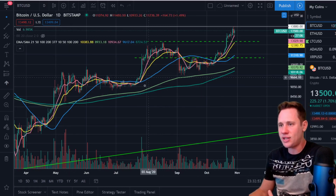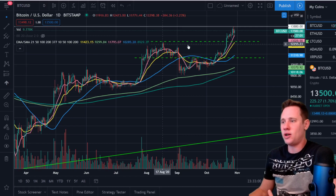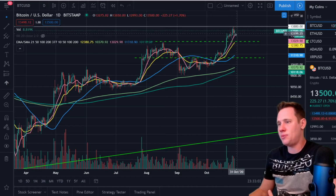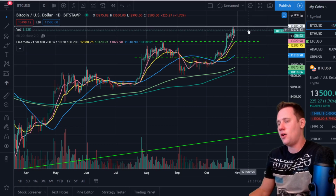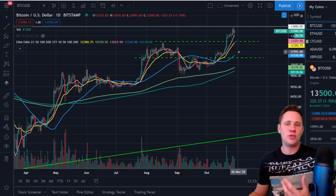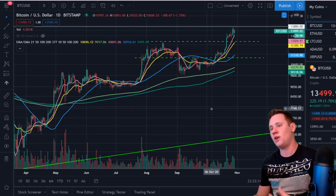So same here, the 10 simple held it up, and then you found support on the yellow 21 for another run up there. So we could do something similar: lose the 10 simple, find support on the yellow 21 EMA, and then make another attempt higher. Okay, this is just short term, timing the market. It can be difficult. A lot can happen.